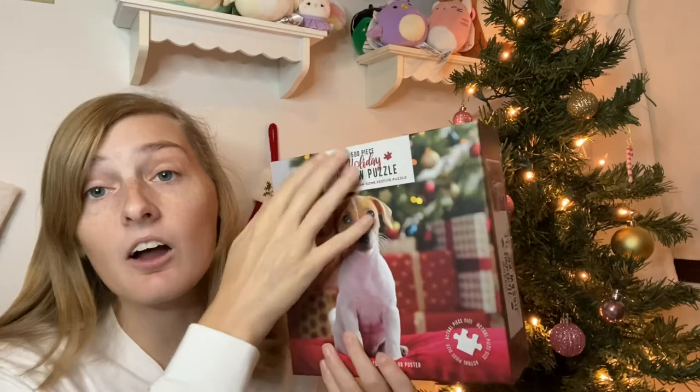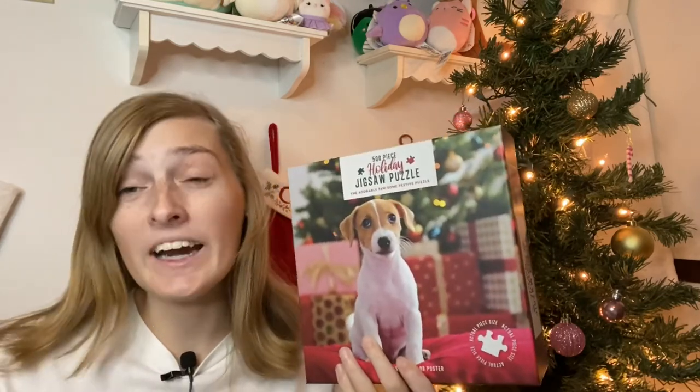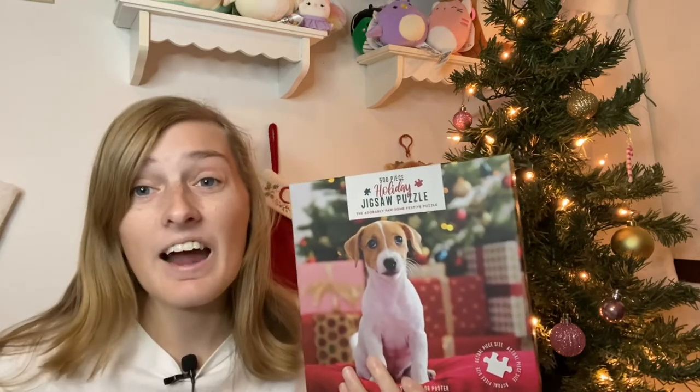On my puzzle hardness scale, I would only give this a 3, and I think the reason why I'm giving it kind of low is because it is only a 500 piece puzzle. If this puzzle would have been a 1000 with all this red down here and the tree up here, I definitely think it would have been a lot harder and higher up on my scale, but it just wasn't hard enough to give it a high rating.